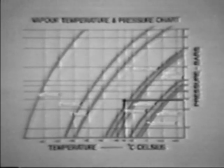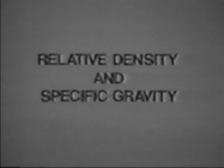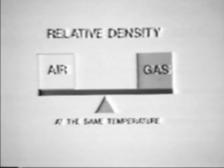and methane. There are, of course, other physical properties that must be considered when handling gas cargoes. For instance, what about relative density and specific gravity? Well, we need to consider them both. Firstly, relative density, or as it's sometimes known, vapor density. To refresh your memory, relative density is the relationship between a weight of a gas when in a vapor state compared with the weight of an equal volume of air at the same temperature.